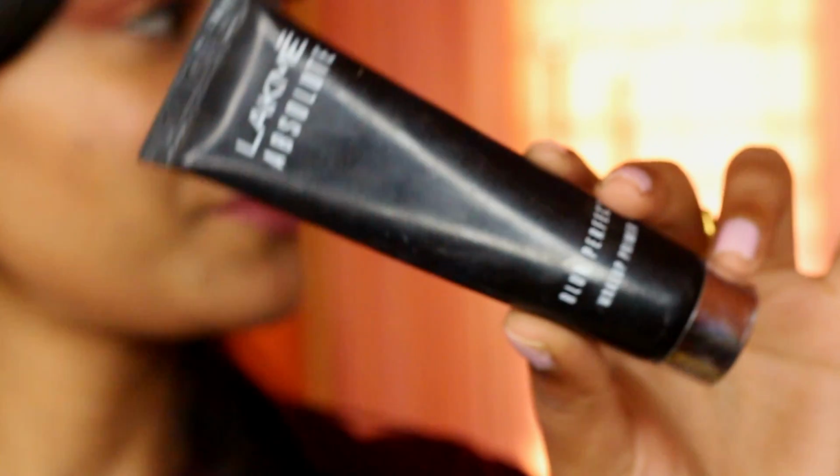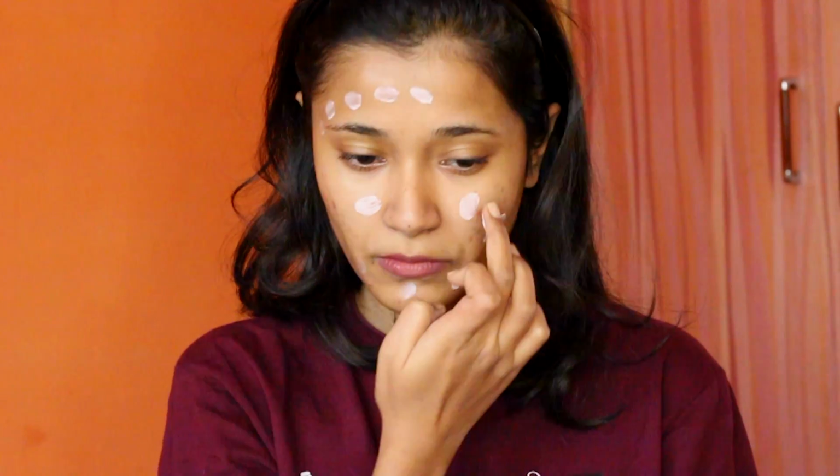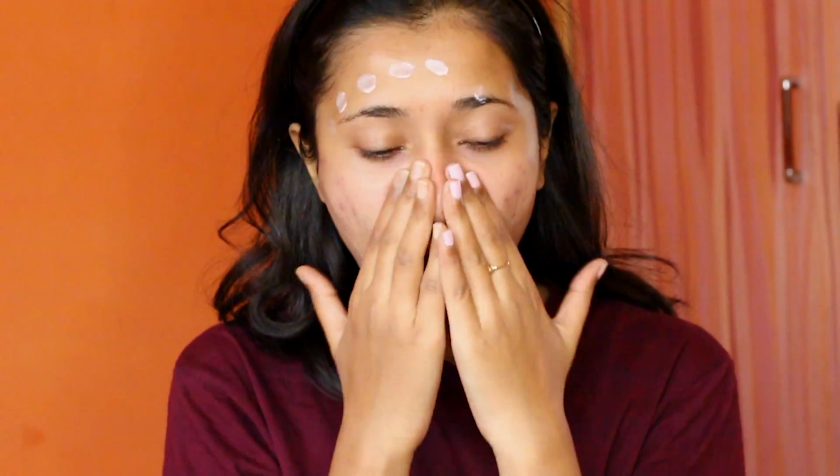But anyways, let us start with the makeup. And for that, I'm going to start by priming my face with my Lakme Absolute Blur Perfect Primer. I like this primer for special occasions because it is not just brightening, but it also holds my makeup for a longer period of time. I have tried this and tested this, so yeah, I really like it.